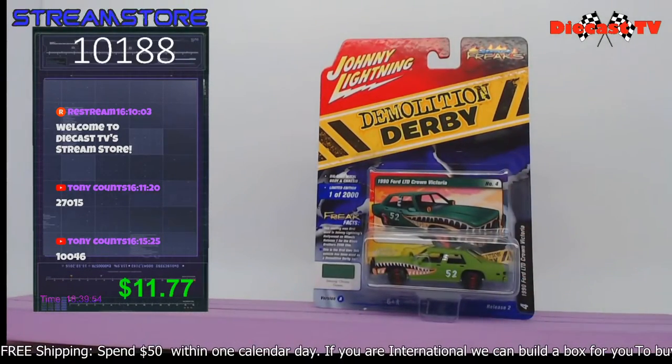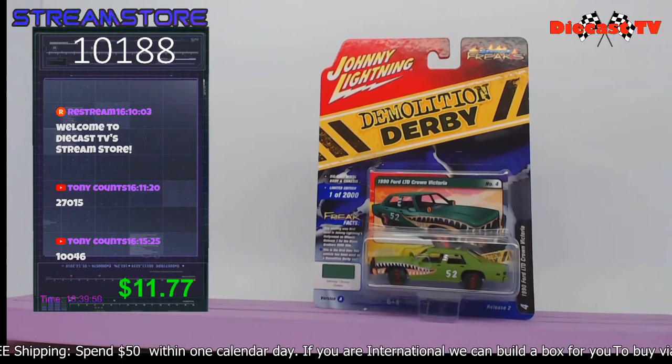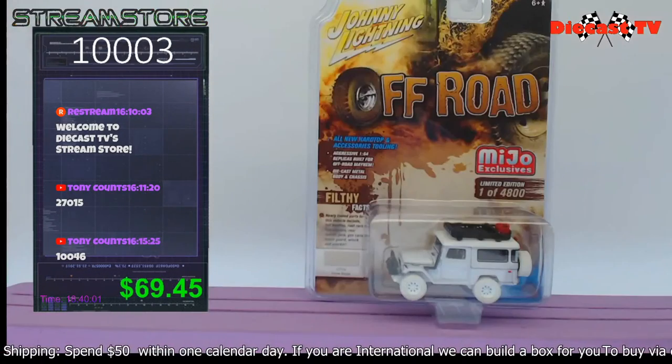Again, if you want to get this, it's 10188 in the chat. All you have to do is take the number 10188 and put it down below in the chat. It's yours.